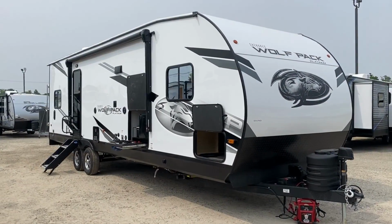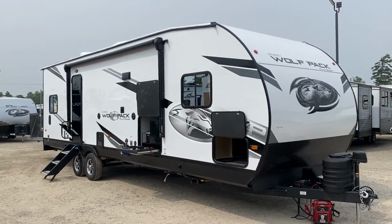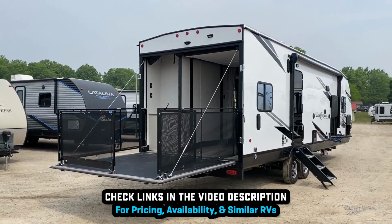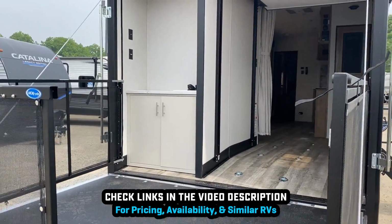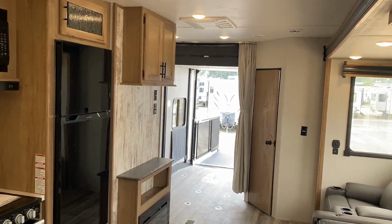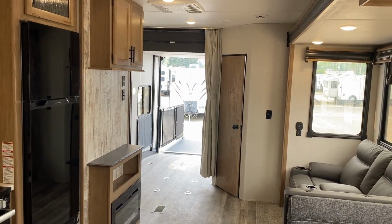So, I think by default, I don't really consider this a toy hauler first. So many people will ask me, man, why don't they make something with like a back patio deck, but just not a big toy hauler garage? There's not a lot of them out there, and this is one of the very, very few.